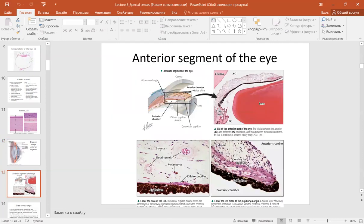Here you have the anterior segment of the eye, and another representation, the schematic view of the angle of the cornea, iris or iridocorneal angle, with anterior chamber, with posterior chamber, this lens, light microscopic representation, the iris playing the role of the diaphragm, which is changing its orifice through pupilla, depending on the intensity of the light which is entering the eye bulb.